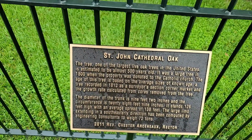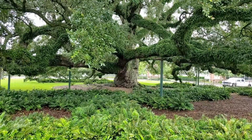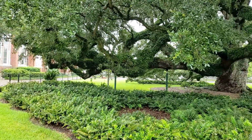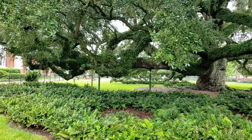So, southeast, I don't know, southeast, where are we facing right now? I'd say that's probably the one that's right in front of us right here with the joist holding it up. Right here in front of us. 72 tons, that's crazy.